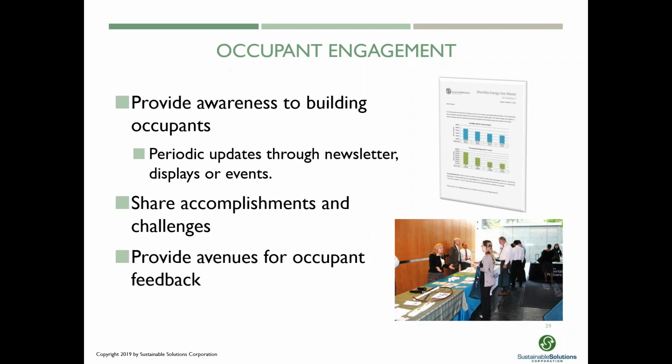And a lot of times what we'll do is training and education, for different folks. You can see here, we have this example of this energy use memo that one of our buildings folks were sending out just to show how performance was going, getting it out to the occupants in the green teams in the building and things like that. So a lot of things you can do around occupant engagement.